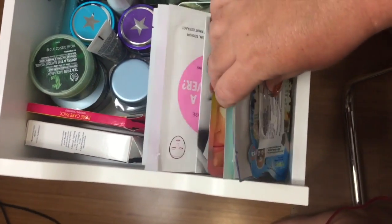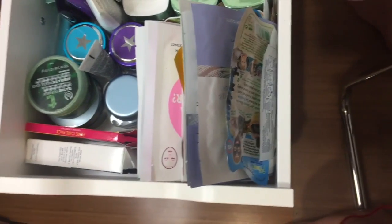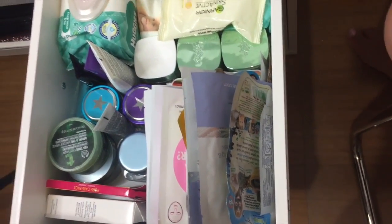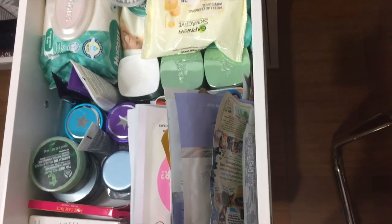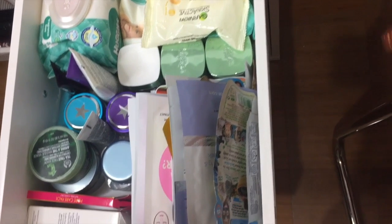So all my sheet masks are all here in one big pile. I've got a lot to get through there, I love them. And then a whole bunch of other masks. I'm not going to get rid of anything. This was just cleaned up early this week. So this was all done this week so that I could get on to the more interesting stuff, which is the makeup.